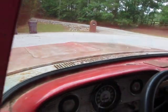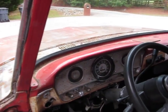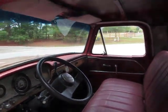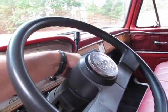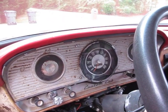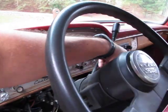It doesn't have wipers. The original gauges are not hooked up. It does have lights, like I said, and we went through and tested those earlier, making sure that the turn signals and everything are working too. Turn the key on. You can even hear the little indicator. If you listen closely, you can hear it click, click, click, click.